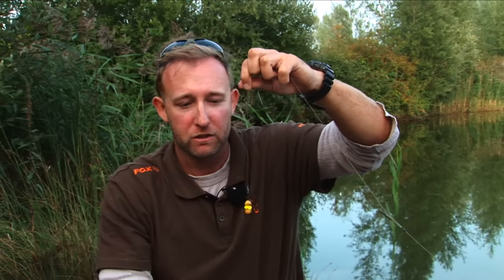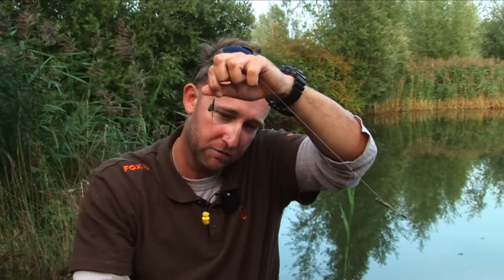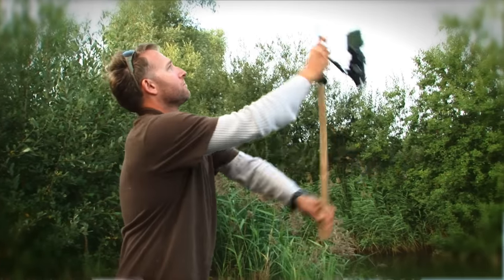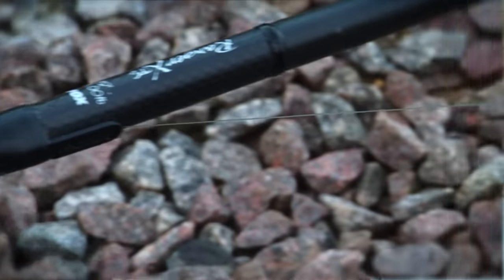I'm actually fishing with a couple of different hook bait options here. On this rod, I've got this stack rig of maize. On the other rod, I'm fishing with a washed out hybrid hook bait. I think what I'll do, I'll get the rods in position and we'll talk about the hook baits in a little bit more detail later.